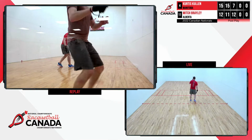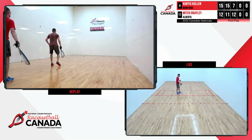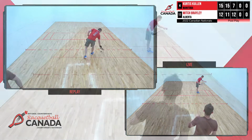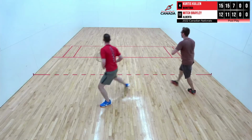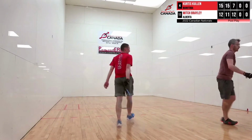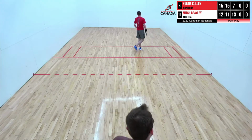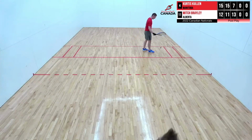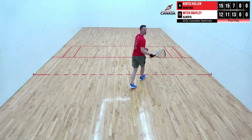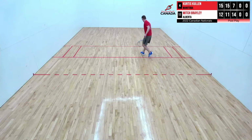Take another look at this. Patient. This is Cullen. Did well to get that off the back wall. Look at this ripping winner. Cullen just looks a little disoriented in this third game, a little frustrated. Brayley hasn't made the unforced errors, and it's really come down to this serve, this lob serve over to the forehand. First the Z and now the straight. And it's just baiting Cullen into shooting and shooting too low.